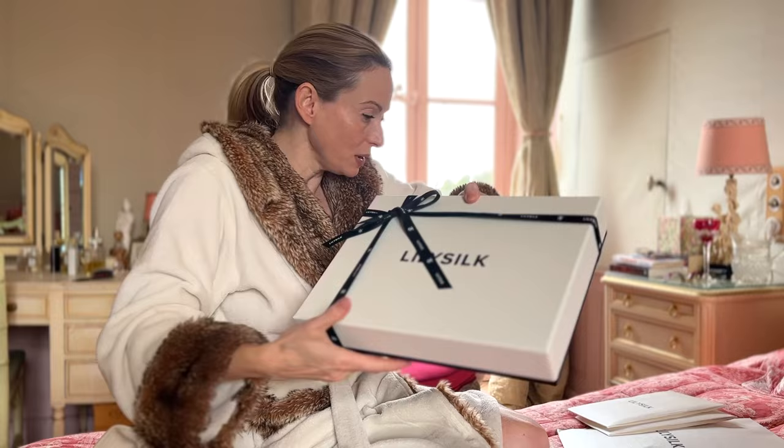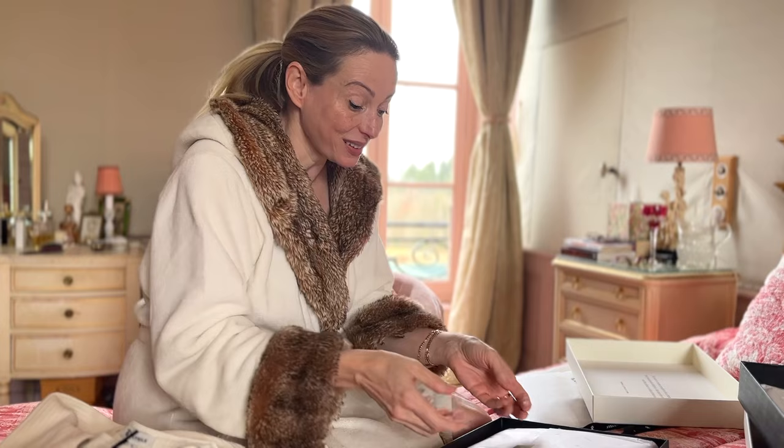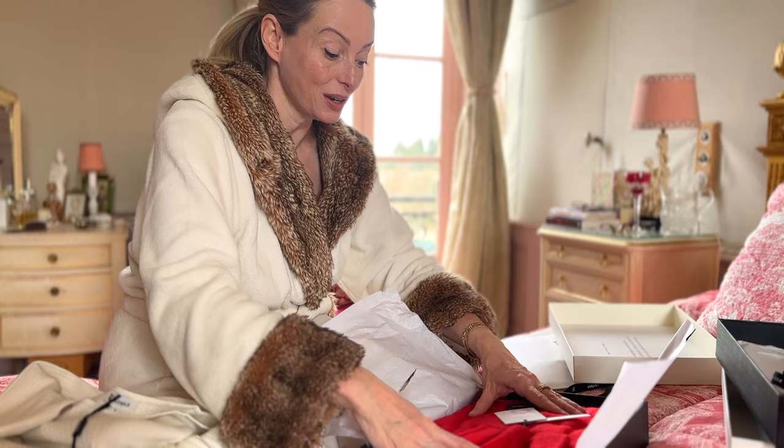There's something about opening a parcel that can cheer up the bleakest day. This is the thing I have been looking forward to the most. I love cashmere, probably because I live in a freezing cold house. It's a cashmere jumper dress.